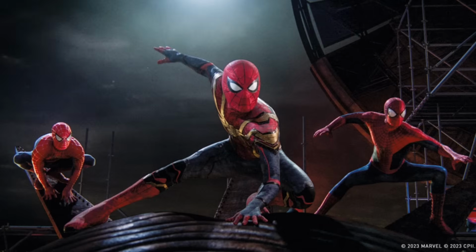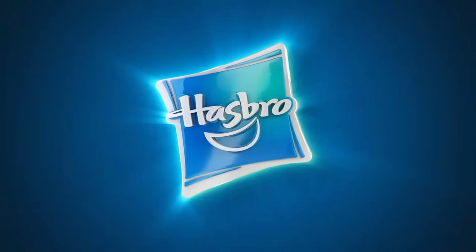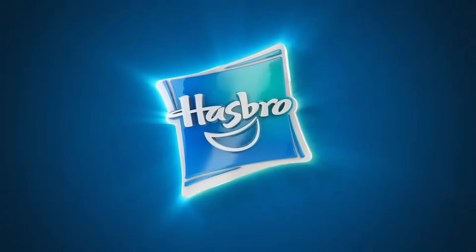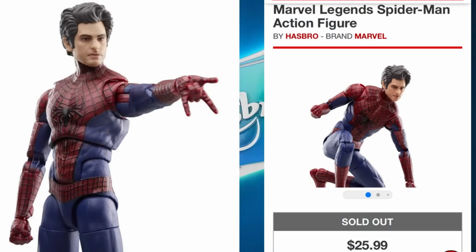Now, just in my personal opinion, I think now is a prime opportunity to pick this figure up. It's still widely available. It hasn't gone up too much on the secondary market. As I've said, I ran across some eBay listings that had it at about $35 with shipping and taxes. Maybe it bumps up to like $38 because it was with free shipping. So it's still pretty affordable, but I think as time goes by, as more people start to appreciate the Andrew Garfield films, I do believe that people will want this figure.